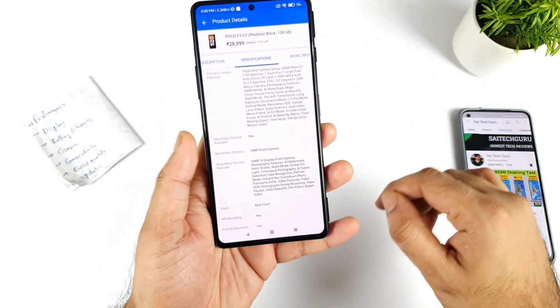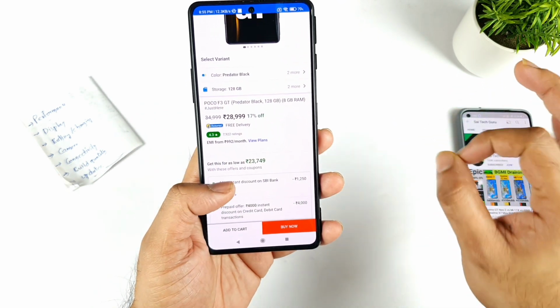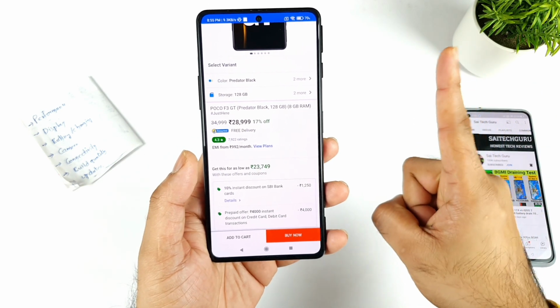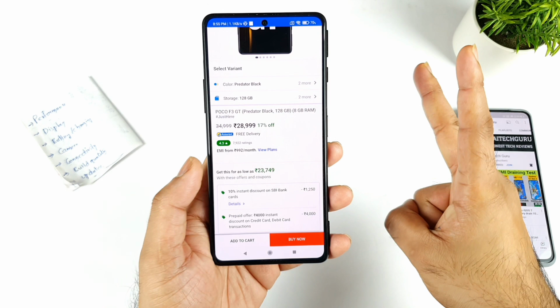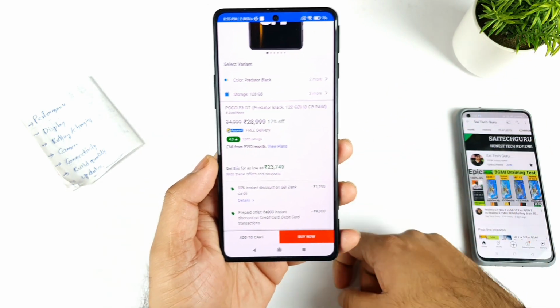And for this price, 23,749 rupees, it's really a very good deal. I can definitely say that. The only drawback is the camera. Camera is one main drawback. Not many 5G bands. That's another drawback. Apart from that, I cannot see much in the way of drawbacks in the Poco F3 GT device.